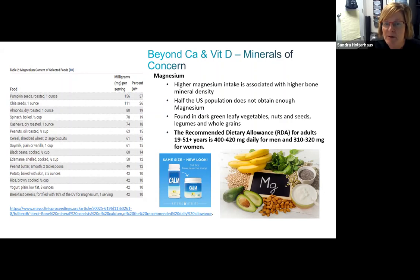We know that higher magnesium intake is associated with higher bone mineral density. Again, it's found in those dark green leafies, nuts and seeds, and the recommended dietary allowance there is 400 to 420 milligrams daily for men and 310 to 320 milligrams a day for women. And I just put a picture here in the center of Calm. That is one of those magnesium supplements that can also help to de-stress you and help you sleep. So that might be an alternative for some people, especially if you're not eating the best diet. Generally, it has about 325 to 350 milligrams, I think, in 2 teaspoons of the Calm supplement. So that might be something that you'd want to look into if you're not getting enough through food in your diet.